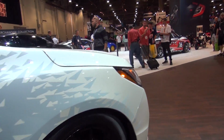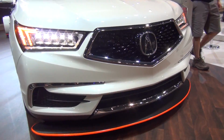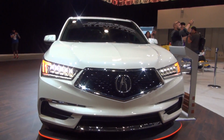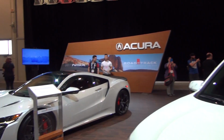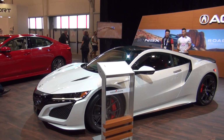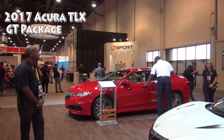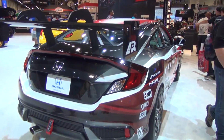And then wait till you guys see the front. This is so epic. Look at this. Look at that front spoiler. That thing is totally crazy. So Acura, besides that, Acura brought out a stock NSX. Brought out a couple cars. Honda built a couple cars. This is one of them.